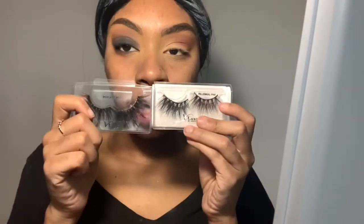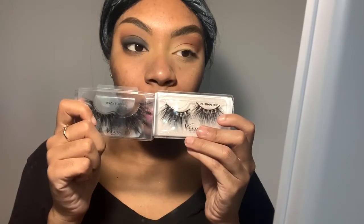Okay. Millennial or Peach Echo? I'll probably use Peach, honestly. Just being honest. So I'm gonna look crazy, but I'm gonna do my eyes and then I'm gonna come back and do the complexion. Okay, so I lied again. I'm so sorry. The Peach Echo ones, I think they're really made for no eyeshadow looks. So I use the Millennial pinks. They're from VLuxe.